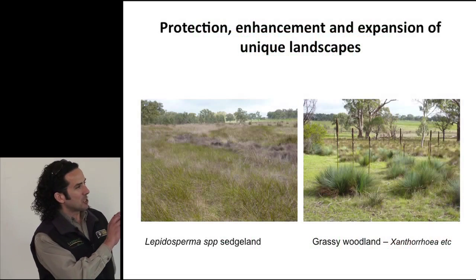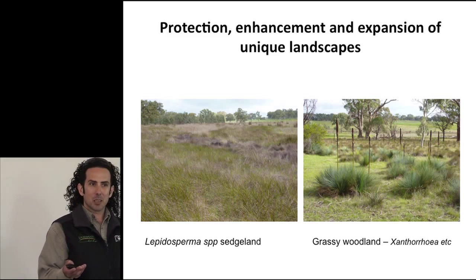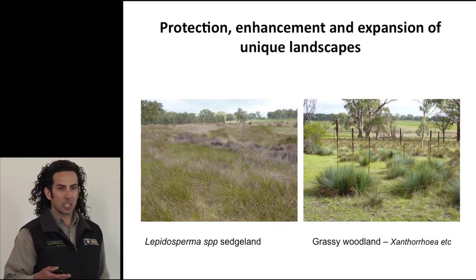So the idea is, generally speaking, we are protecting and enhancing the landscapes that we've lost. So the remnant vegetation of grassy woodlands, we're extending them and improving them, increasing the species that are there, or the numbers of species.